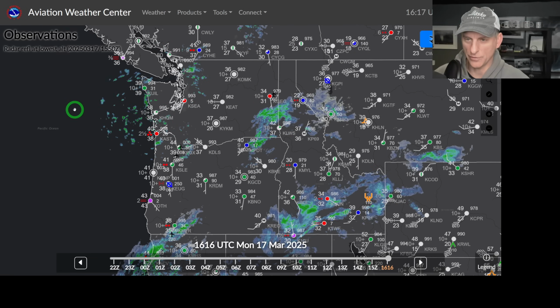You can see the showery weather here behind the Olympic Mountains, and this is behind the frontal system as well. But you can see that we've got this showery activity going on today, and that's what's going to cause some convergent zone activity. I'll show you more on that here in a moment.